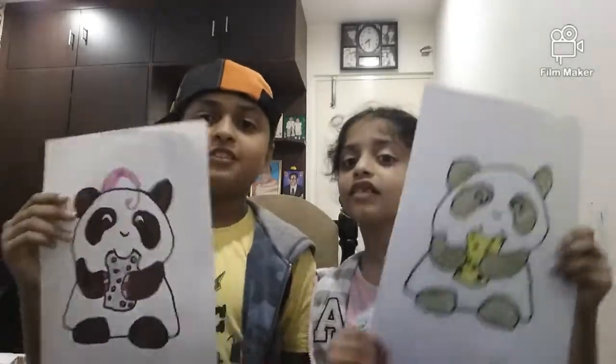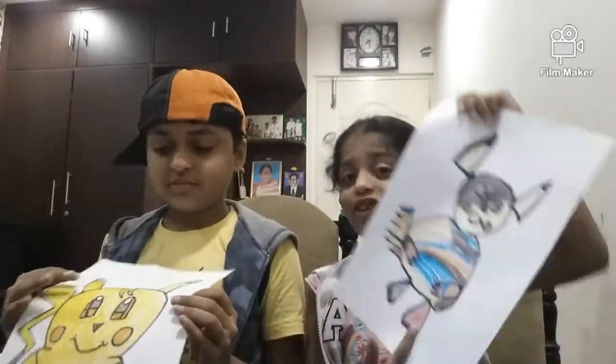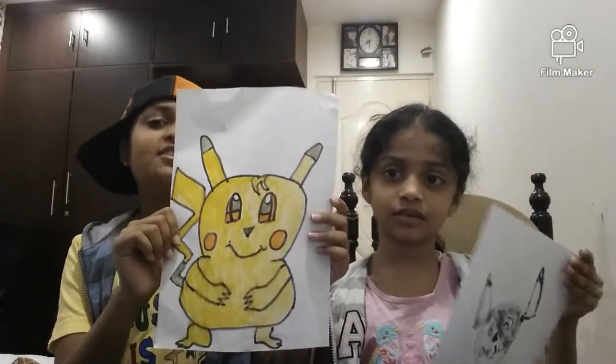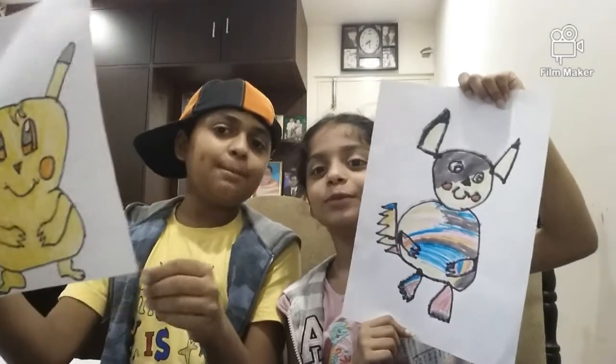Okay, guys. Let's give a recap of our drawing. The first one, the panda round. My panda name is Pandy. Her panda name is Pandyo. And for the second one, I named Pikachu Unicorn because she's rainbow. And I named him BP because he's a baby. Baby short form is B. B Pikachu. Unicorn Pikachu.